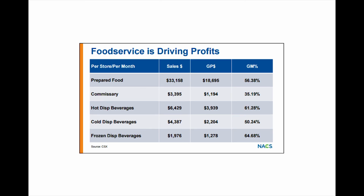Food service is driving, again, really driving profits for us, with prepared food leading the way in both sales dollars and gross profit dollars. Hot dispensed beverage is solidly leading the way on the liquid side of the category. And now, here's a look at the sales for the last 36 months.